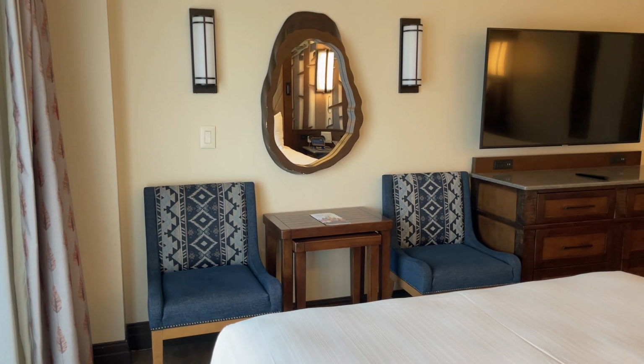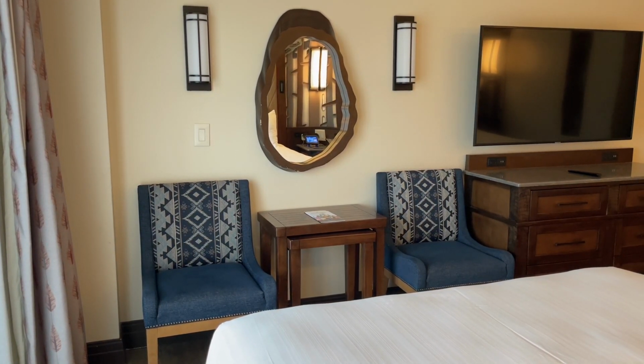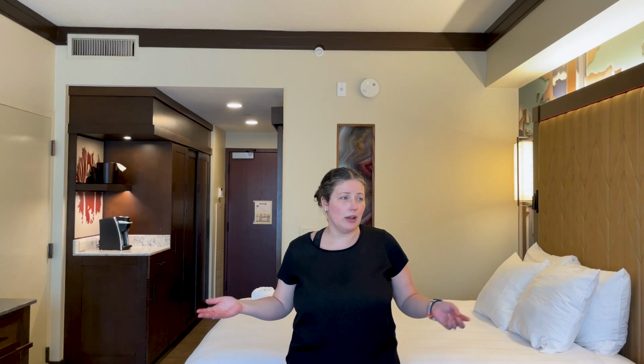Then coming farther into the room, you've also got a little seating area here with a mirror, so nice extra space for somebody to be getting ready. We do, of course, as you saw, have 2 sinks and storage area in the bathroom, but this is a nice additional spot as well. Or just if you want to have a snack in your room, sit down, put your shoes on, put your shoes off, whatever you're gonna do. It's nice to have an extra spot to sit down.